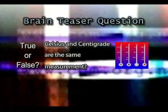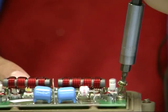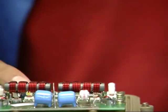Now back to common sense. Time to brush up on your thinking skills. The question is, true or false? Celsius and centigrade are the same measurement. The answer is true.